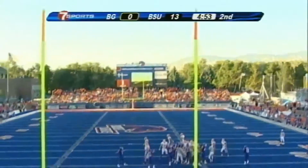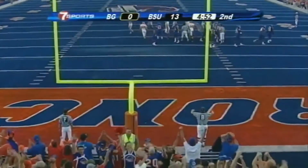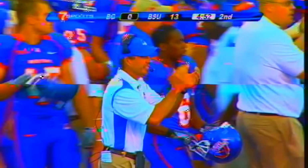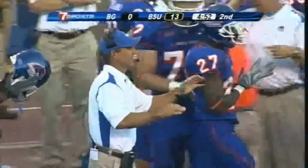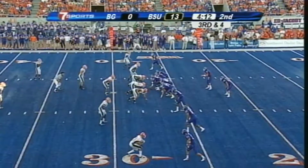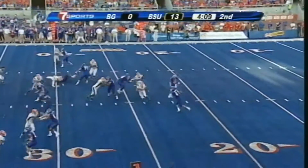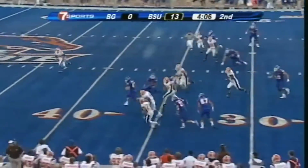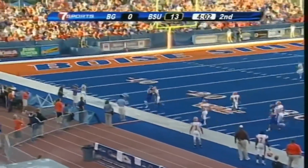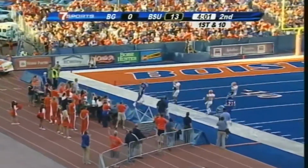And this one is also missed. And the Bronco defense holds. The clock continues to run at 4:10 left to go. Pitch back to Johnson with a hole. To the 50. Foot race. 30. Knocked out at the 20-yard line.